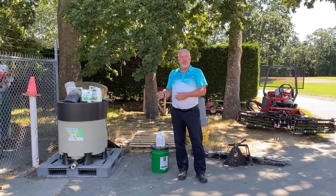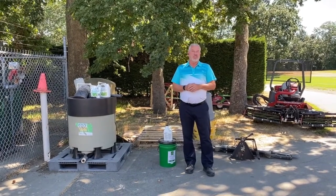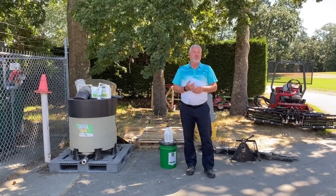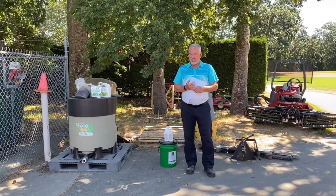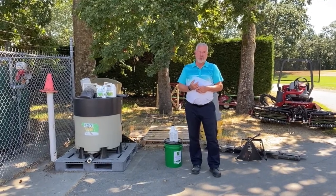So these two products alone have really helped us reduce our fungicide applications. As well, we do regular soil testing to make sure that we're applying only nutrients that we need. So now we've reduced our nutrient applications by an additional 40 to 50% as well.